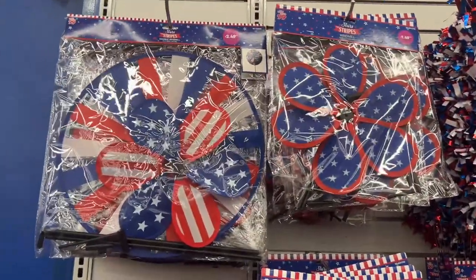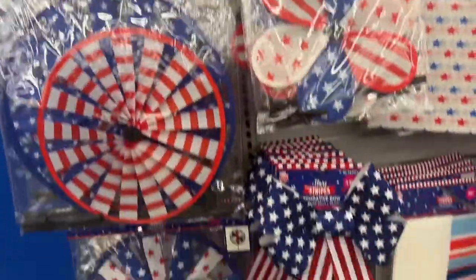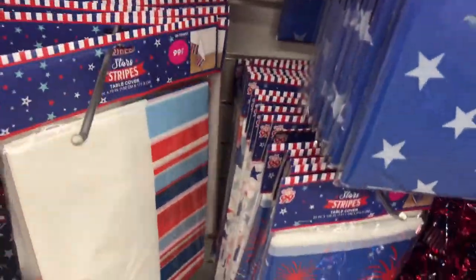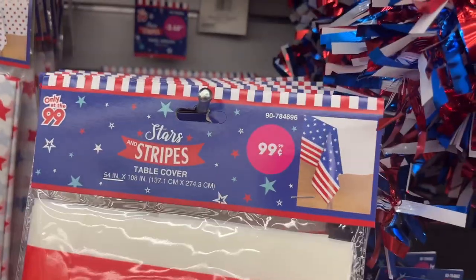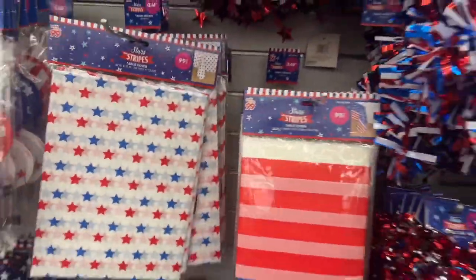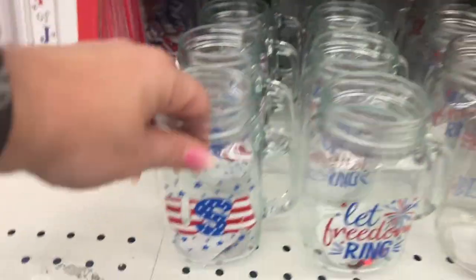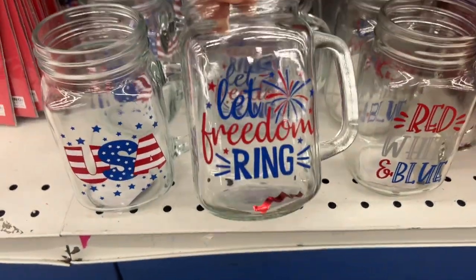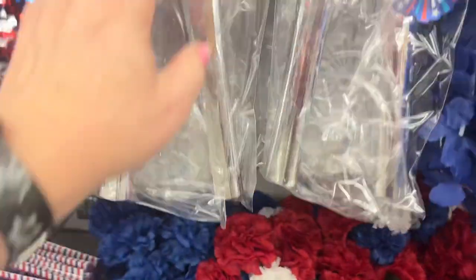Stars and Stripes here, $2.49. This is $1.49. They have the bows for $1.29. They have table covers, which is cool, for 99 cents. I like those. I like these two at the end for 99 cents. That's a good deal. 99 cents. I definitely will be here to pick up my table covers. And then look at these jars down here. For $1.49, you could get USA, Let Freedom Ring, red, white, and blue. Very cool.